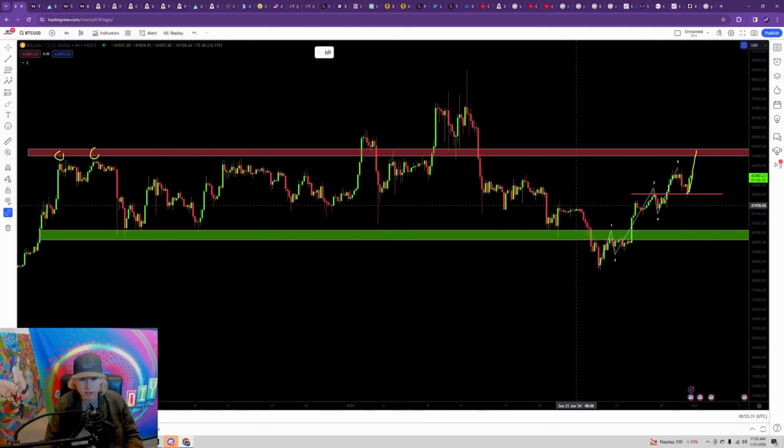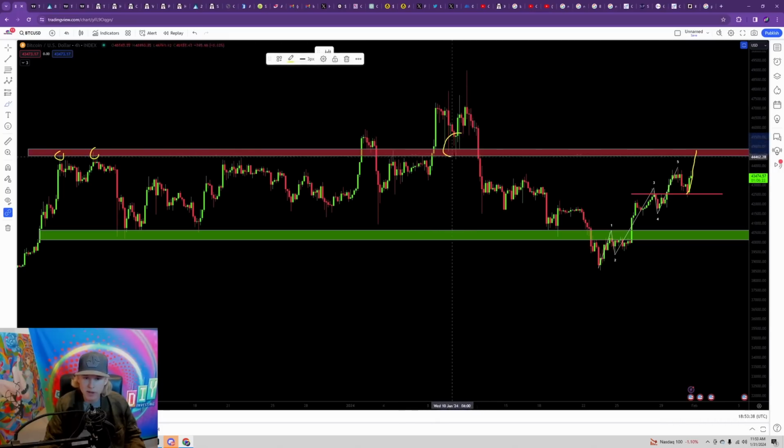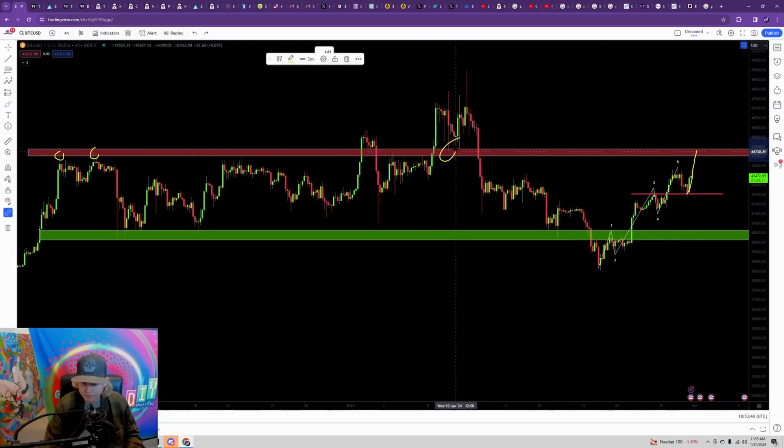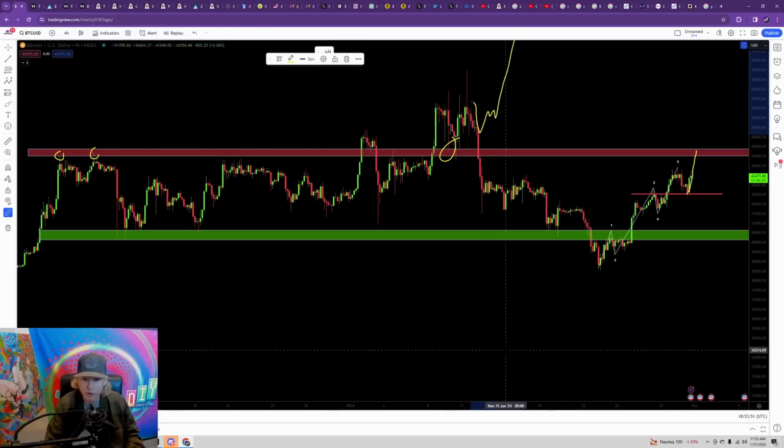But the truth of the matter is, over the last couple months, we've been unable to really get a true breakout from this. Even with the ETF, we had this big move, we retested this level, made a new high, but then we got rejected and sold back down. So when we're looking at this, we have to successfully hold this as support, and then we need to see some sort of continuation from that point.